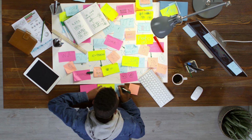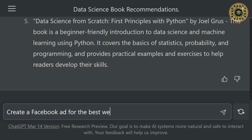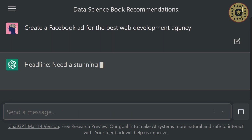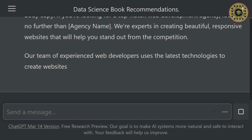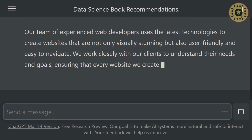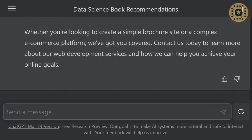This model is definitely a game changer for making money. For example, you want to create a Facebook ad. "Hey ChatGPT, create a Facebook ad for the best web development agency." Bam! As you can see, it first wrote the title, and then gave us the necessary texts. This is amazing. You no longer need to search for an agency for an advertisement. ChatGPT did this for you in seconds.